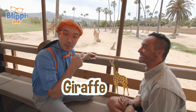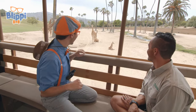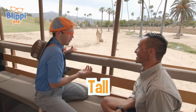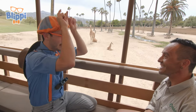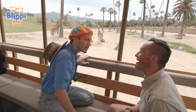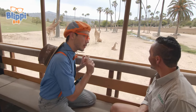Whoa! This baby giraffe is a baby, but it's as tall as me? That's pretty amazing. Wow, you're so pretty and so tall. Hey, it looks like they have these little things on their head. It looks like hair or little horns. What are those? Yeah, actually they're called ossicones. Ossicones? Whoa, that's a really cool word. What's an ossicone? Oh, think of it sort of like horns for a giraffe, basically.